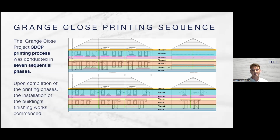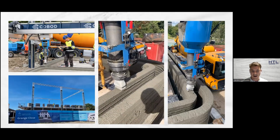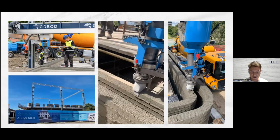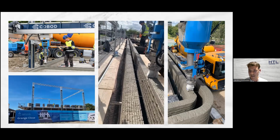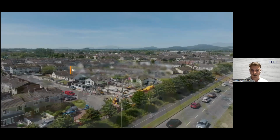And like I mentioned, with the extreme accuracy, we can prefabricate all of the components and slot them into the building. So there's a small video of how the nozzle extrudes the concrete. That was printed on the first floor, and in between we'll see the wall ties that tie the walls together, with the ready mix truck there on the right hand side as well. Then there's a short video of the project, how it went.